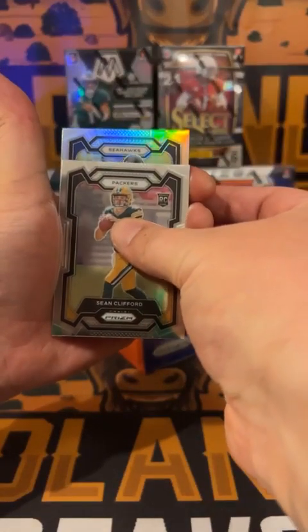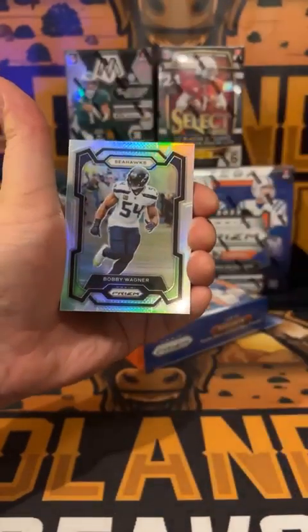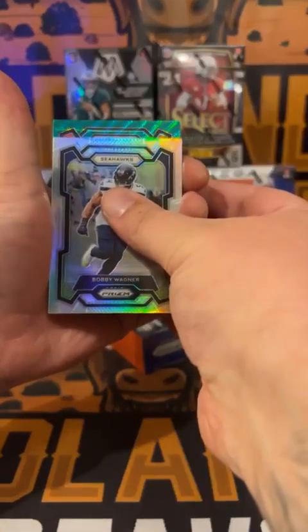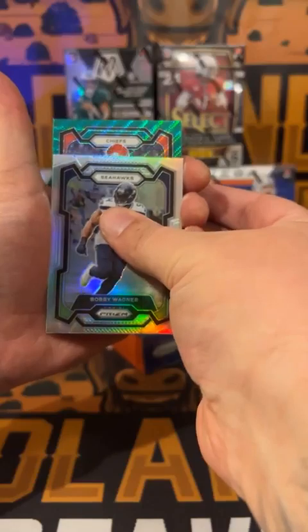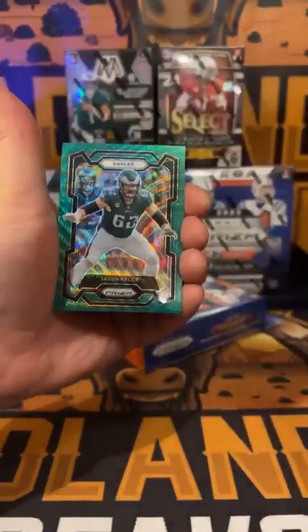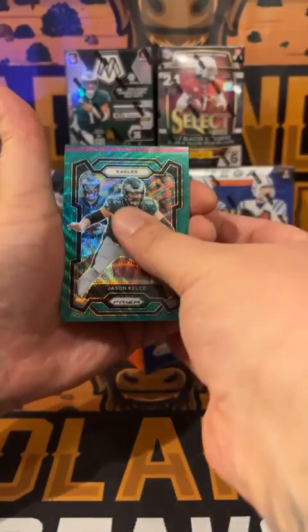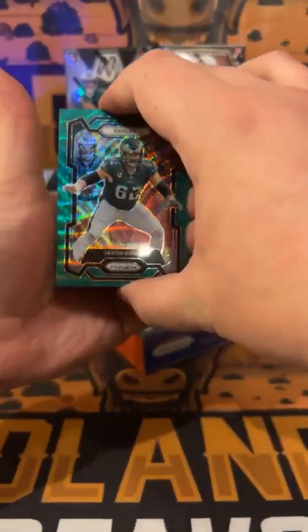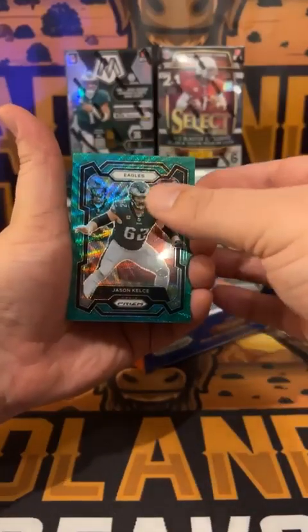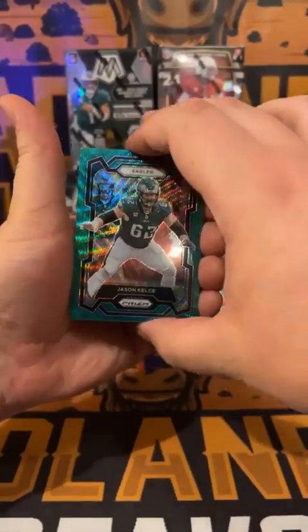The Seahawks are not going to get the silver rookie, but you will get Bobby Wagner. Now, how about for the Chiefs? You got Skyy Moore for the Chiefs. For the Eagles, next green wave is going to be Jason Kelce. Oh, look at this. We got a numbered card. Okay, so we do get a numbered card out of 100. We got the purple wave here for somebody.